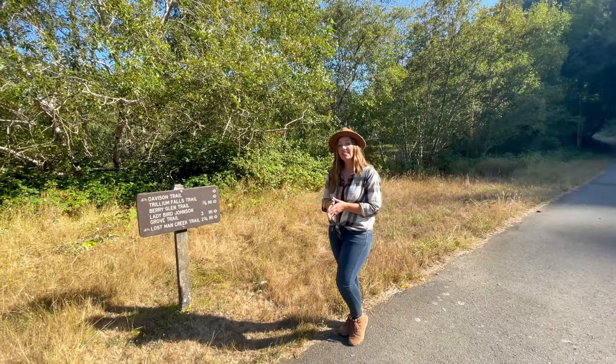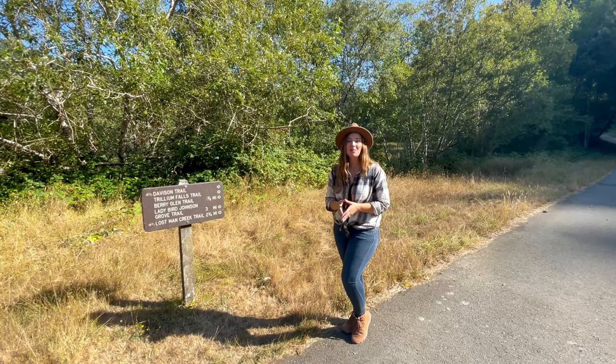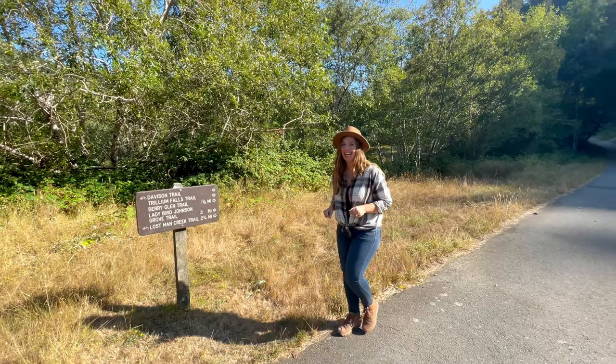Elk Meadow leads to the steep Berry Glen Trail, Old Growth Redwoods, and the Trillium Falls Trail, which I'm taking today.